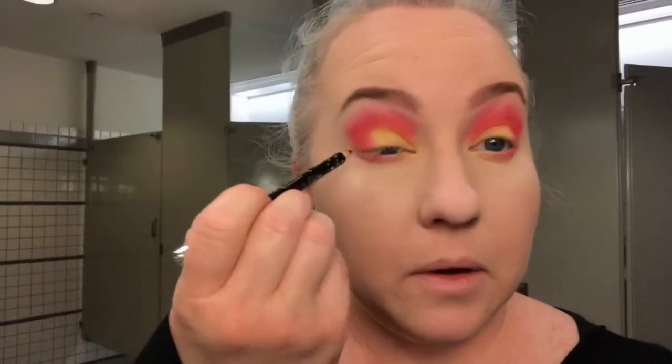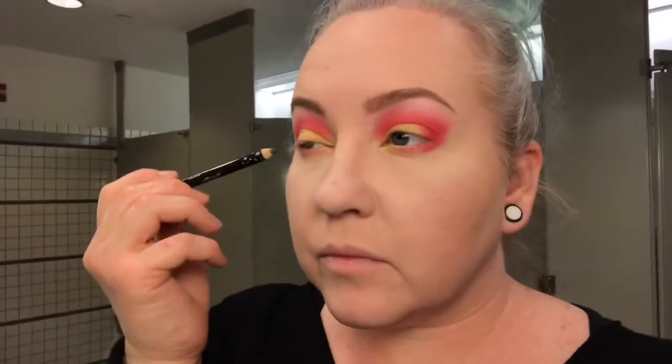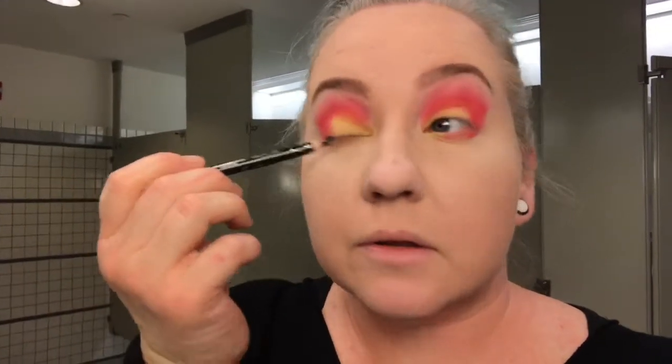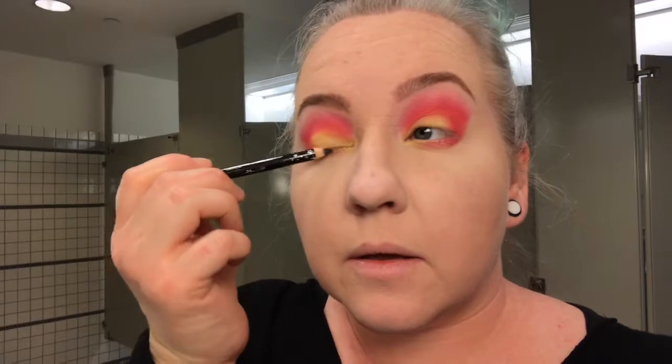So I think I'm going to do just a thin coat of liner. I am holding the camera and doing this at the same time, which is not easy.